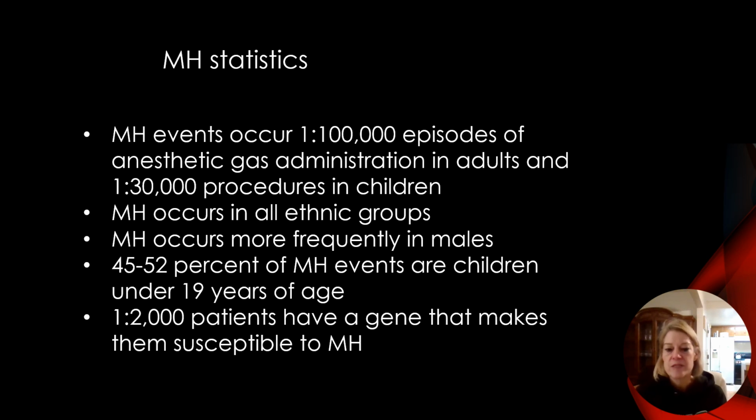As I was doing my research, I came across a few statistics that I would like to share with you. According to MedlinePlus, there are 1 in 100,000 episodes of MH in adults and 1 in 30,000 episodes in children using anesthetic gases or paralytics. However, these figures are conservative because it is believed that many MH events are more subtle and go unnoticed or unreported. MH occurs in every ethnic group and all around the world.